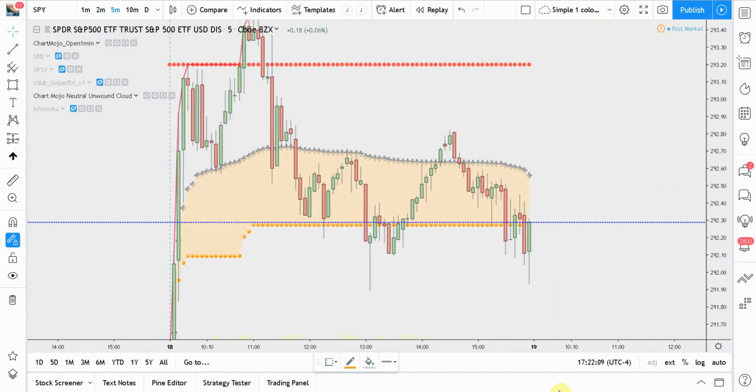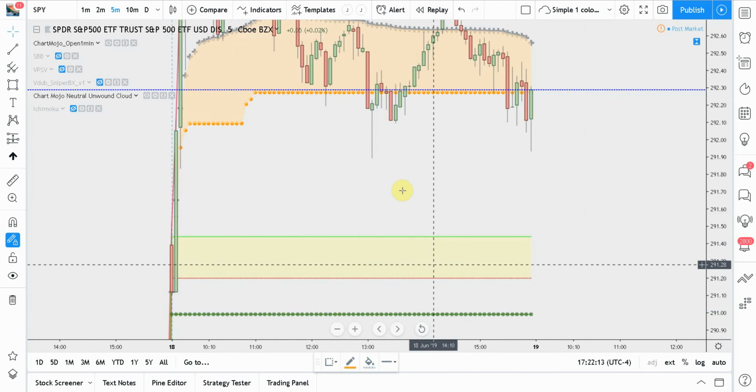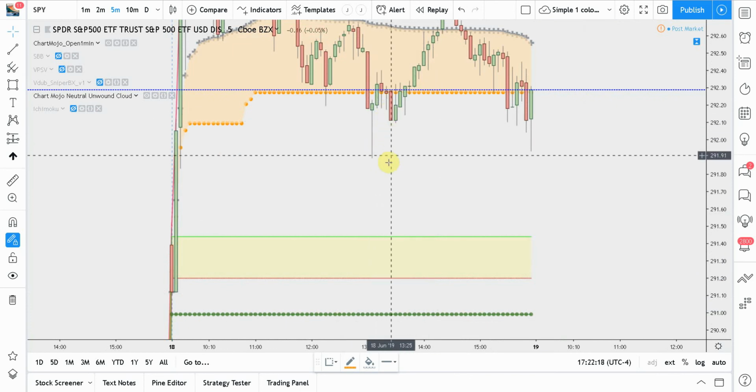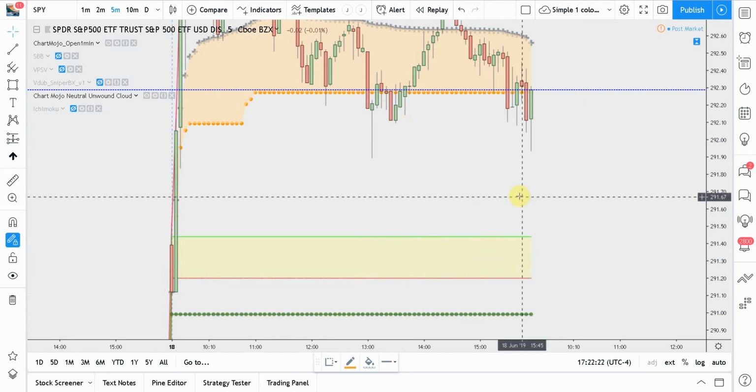Something like that here. Toward the end of the day, it was like, come on, make a run. It wanted to go back to this, but there was some kind of huge support in there, as you can tell by those wicks. There was a bunch of orders just lined up there. I think people left for the day, and they just left buys on there.